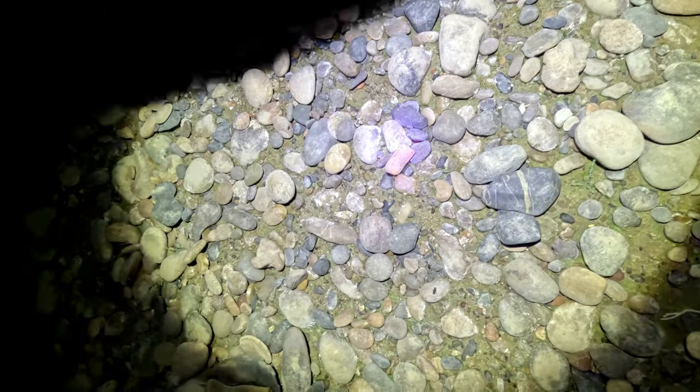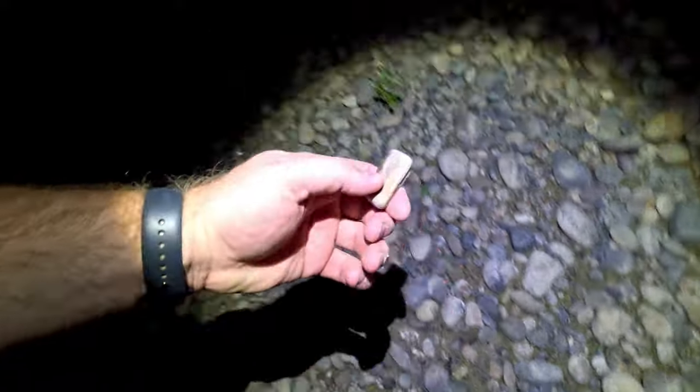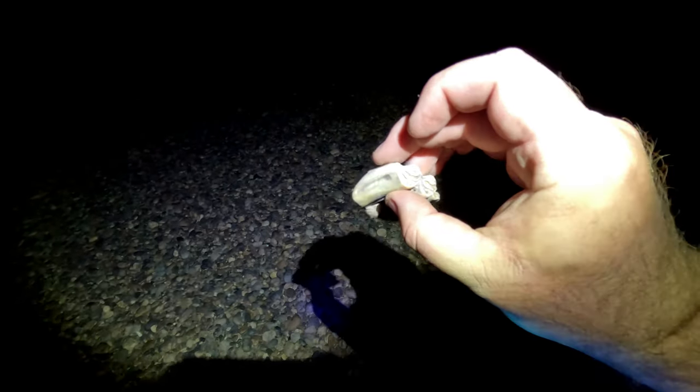Piece of petrified wood right there. Turn my headlamp off. As soon as I turn the headlamp on, I get bombarded by bugs. There's something. Look at that. A fossilized tooth of some kind. Neat. Showed up pretty good. I don't know if it shows up on camera.